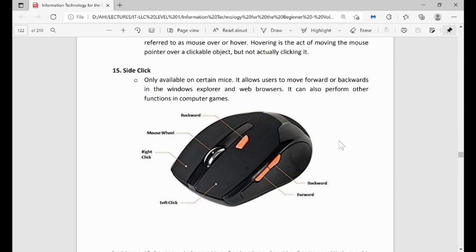Now the last but not least is what we call the side click. This side click is not available on every mouse. It's only available on mice like what you are seeing on the screen. Available on certain mice, it allows users to move forward or backwards in Windows Explorer and web browsers. When you are browsing on the web and you want to move back, I used to have one of these mice. These two buttons here, one is for forward, one is for backwards. If you are browsing a web page and you want to go back, you don't have to travel all the way up here and click on back or forward. With the mouse, you can click the side click to move back and forward. It can also perform other functions in computer games. So if you get a sophisticated mouse with side clicks, then you can get more functions.